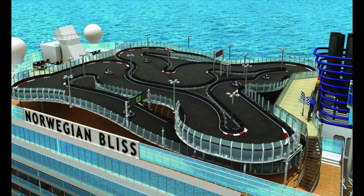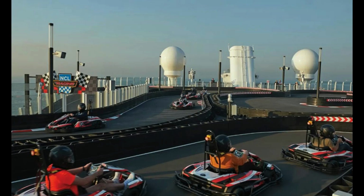Everyone's favorite go-karts. Now, most of these activities will have a fee, and possible reservations. So it's not all inclusive. But when you're talking about your teenagers and young adults, I don't think they really care.